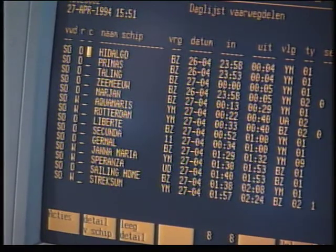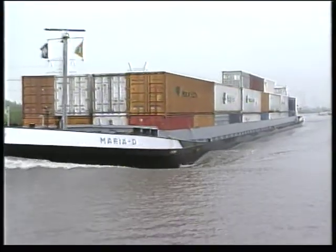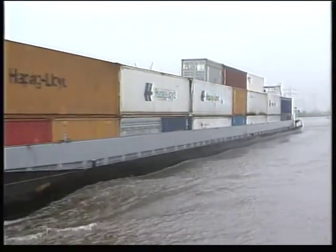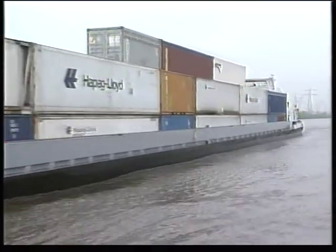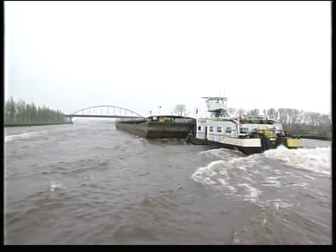And what of the future? Ships will continue to get bigger. The Oranje locks can take ships up to a maximum of 90 meters, while the Amsterdam-Rhine Canal can take barges of up to 190 meters.